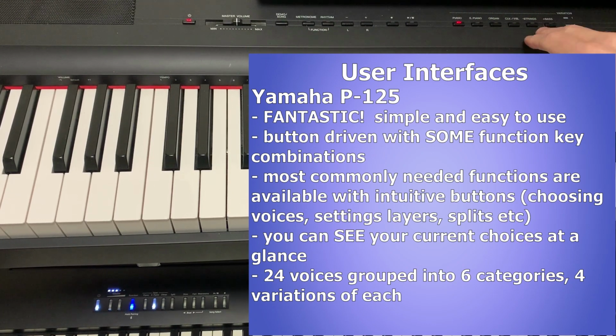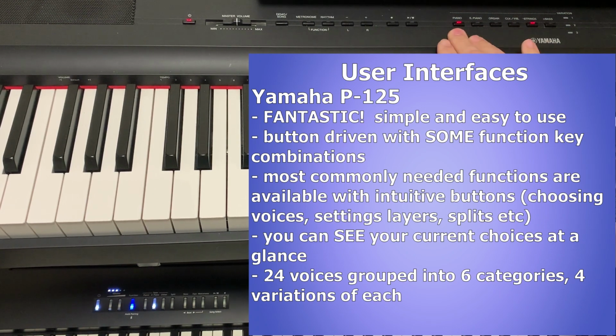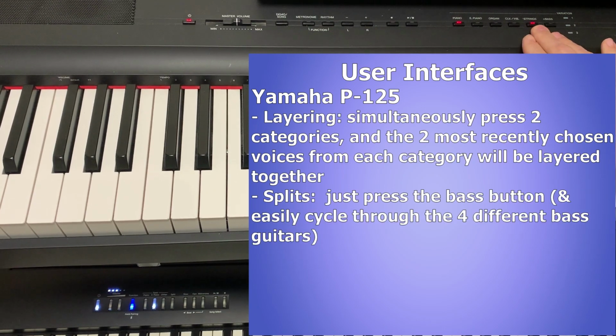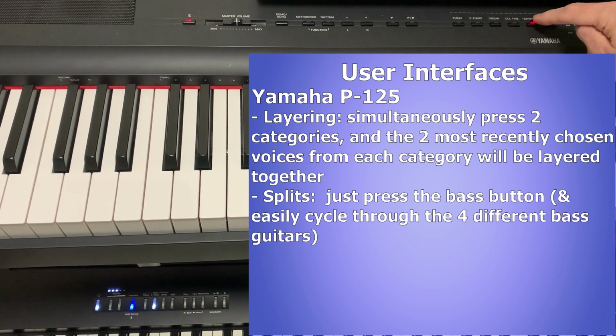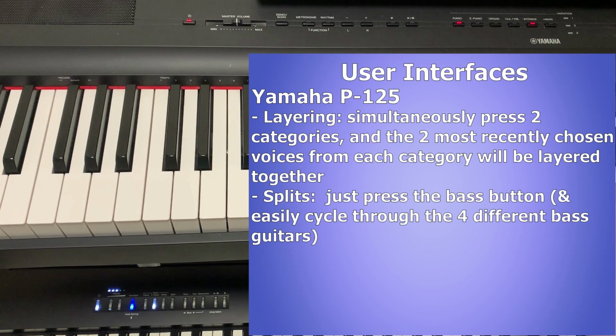To layer voices, you simply press 2 of the category buttons at the same time. So now I'm layered with my most recent selection in piano and my most recent selection in the strings category, and I haven't selected anything in there yet, so it's going to be the default strings patch. Let's say I wanted to layer it with a pad instead. I would cycle through the strings category until I get to the third variation, which is the pad. And now when I press piano and strings, I get that for my layer.